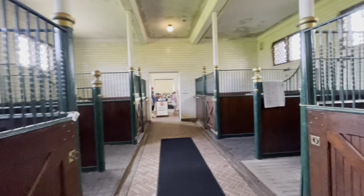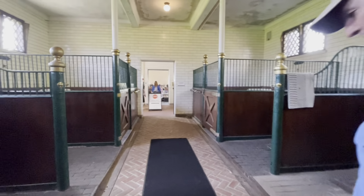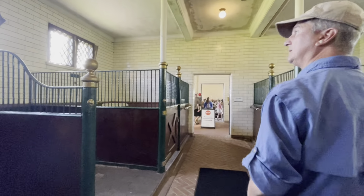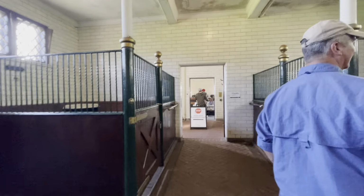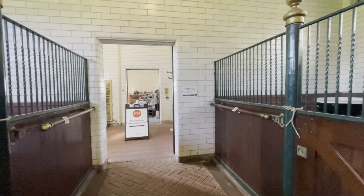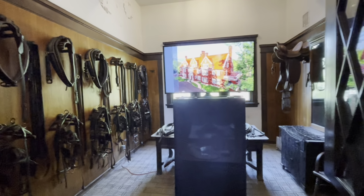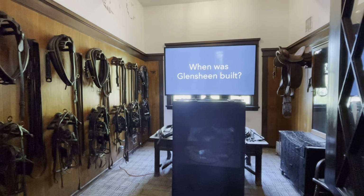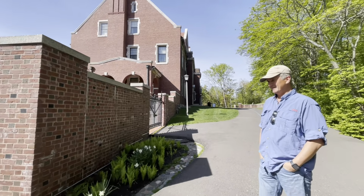Wow, it's a nice stable. Right? Oh, really nice. Tiffany tiles. I think it's the white tile. Okay. Well, it must be, because the whole thing is white tile. I would call it subway tile. Yes, it is.